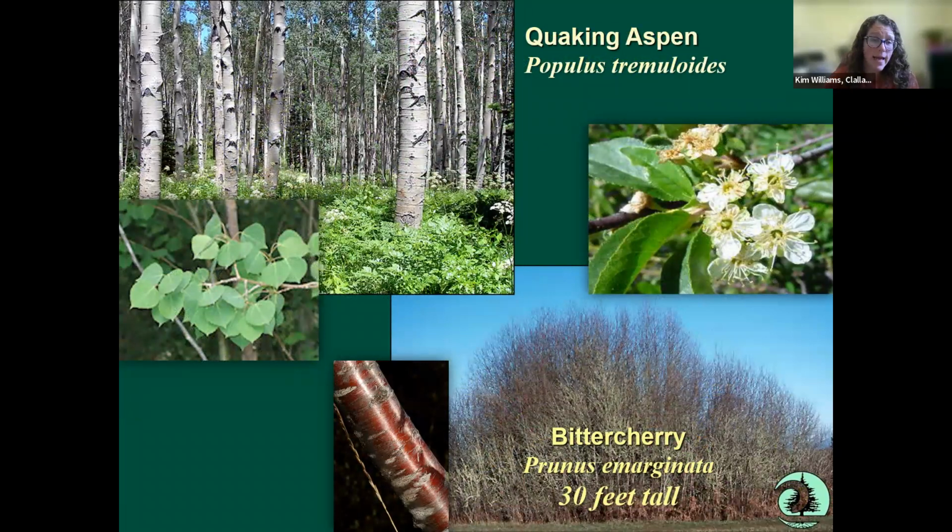And then we have the quaking aspen, Populus tremuloides. So this one is not really prolific around the North Olympic Peninsula, but we do have it in spots. It's a beautiful tree with the leaves that just shake back and forth, and they grow in clusters, and a wonderful tree to have.